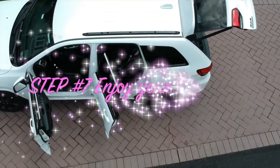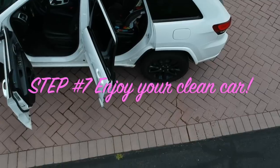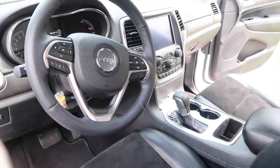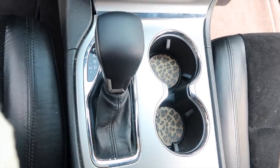Step seven is enjoy your clean car. Make sure you get your kids Ubers wherever you need to go, because clearly they can never go back in your car again if you ever want it to look like this.